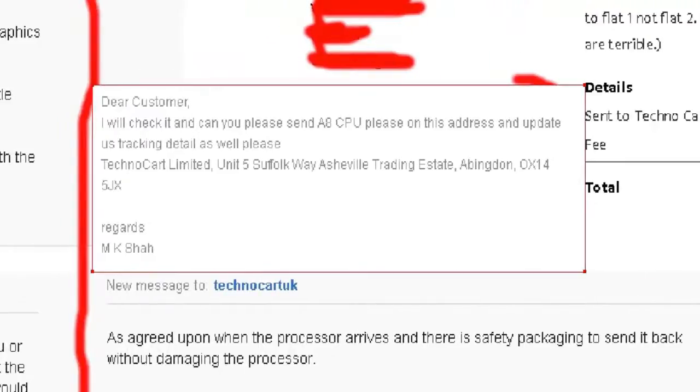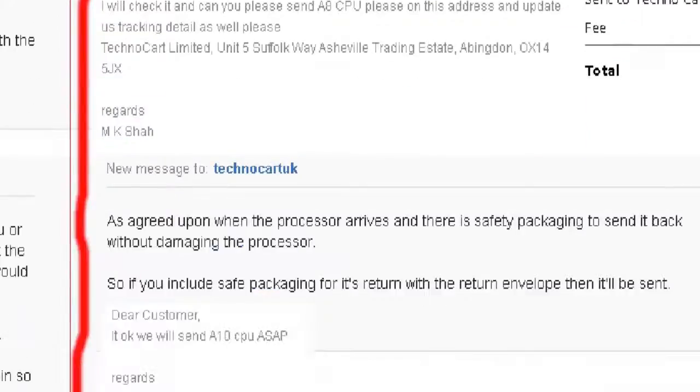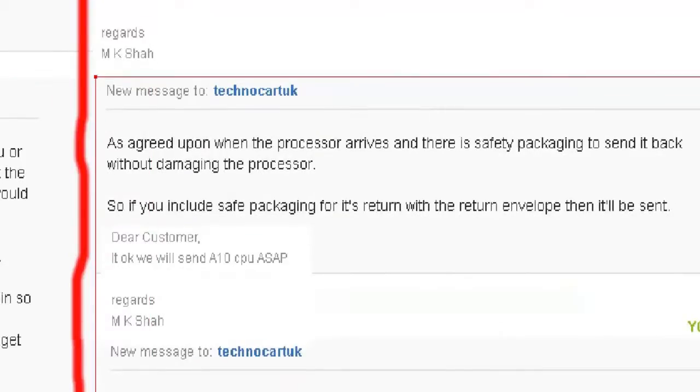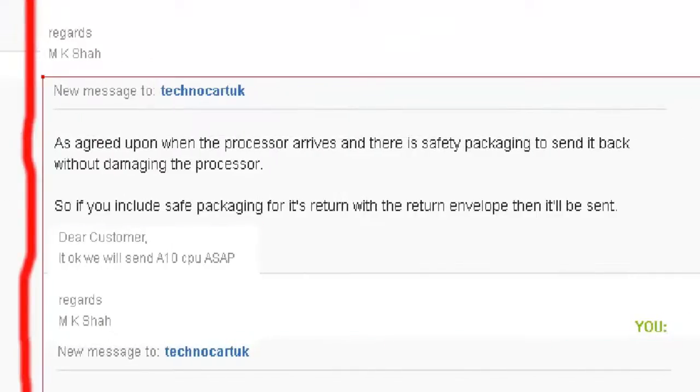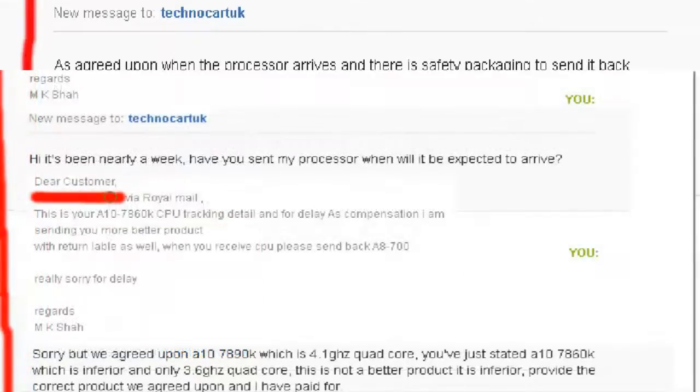See, obviously flat, who cares. Right, I'll check. Can you please send the A8 CPU? No, of course I'm not going to send that. Whoops, I shouldn't have left your address. Too late for that. Oh well, bollocks to it. The dickhead scammers, who cares? As agreed upon, when the processor arrives and the safety package is sent back without damage, I'll send it. Okay, we'll send you the A10 as soon as possible.